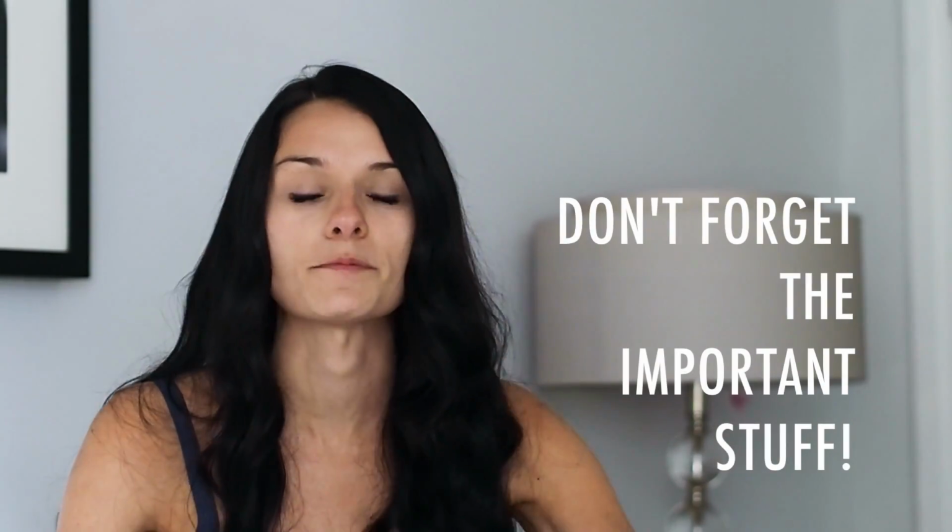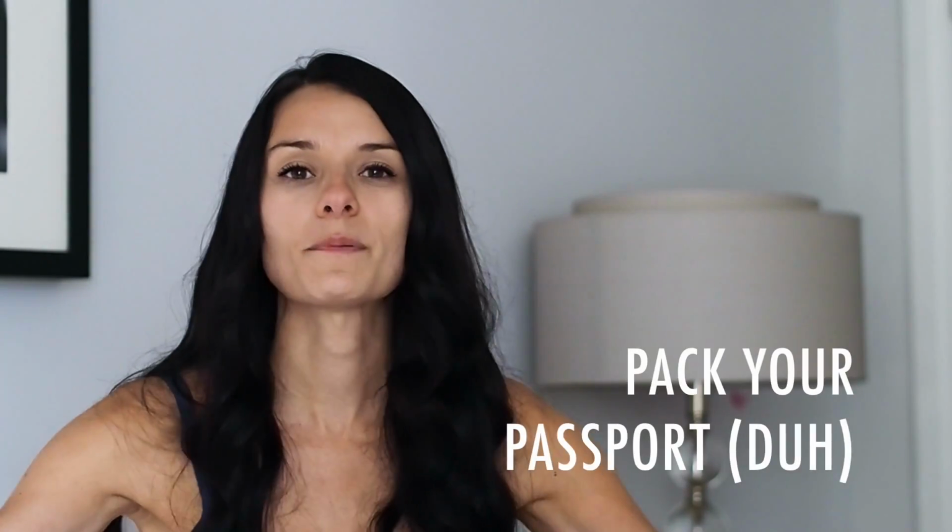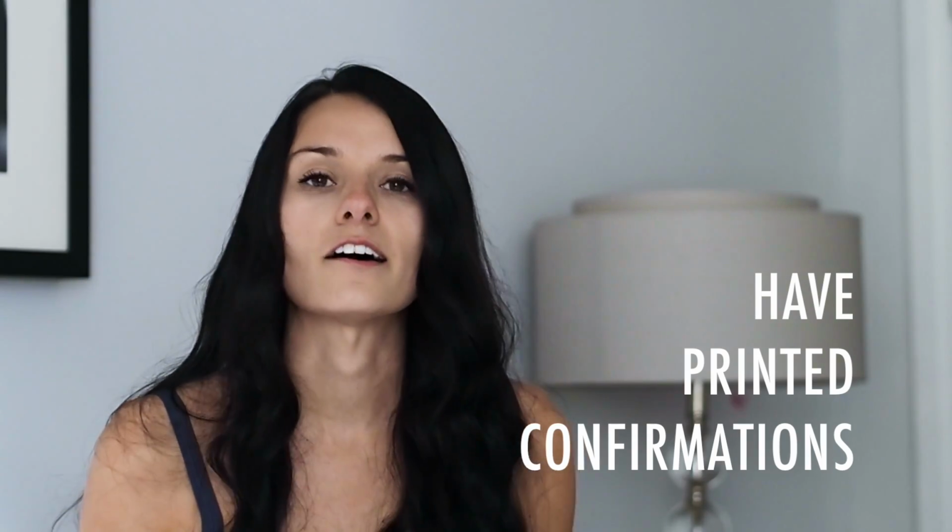Lastly, for the perfect carry-on, there are some important things you absolutely must make sure that you pack. Passport, kind of obvious. People forget it. Make sure you have your passport with you before you get to the airport, and always keep checking that it's in your bag where you think it is, so when you land, you don't have any bad surprises. Make sure you have printed confirmations of your hotel stays, your flight back. Just have everything just in case your phone dies or if they ask to see it at passport control.